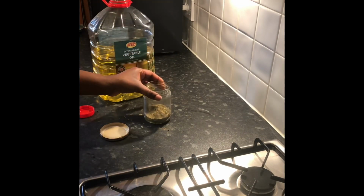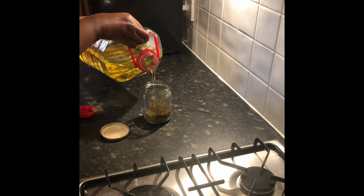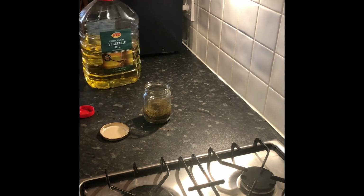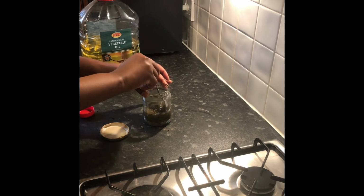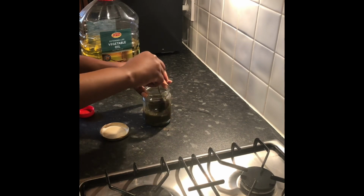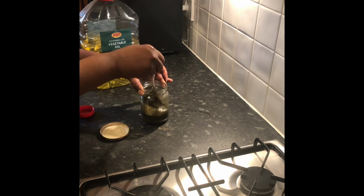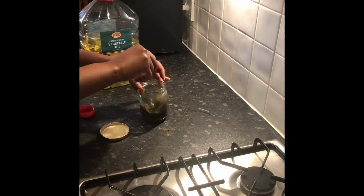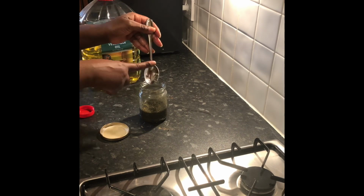And I like to blend this into a powder because it makes the infusion much better, much more effective. So you put the powder into a heat-resistant jar, and then pour enough oil to completely submerge the herbs. So I put in about half a cup. Obviously, the more oil you put in, the more dilute your oil will be, and the less oil you put in, the more potent your oil will be. But half a cup is going to be okay.